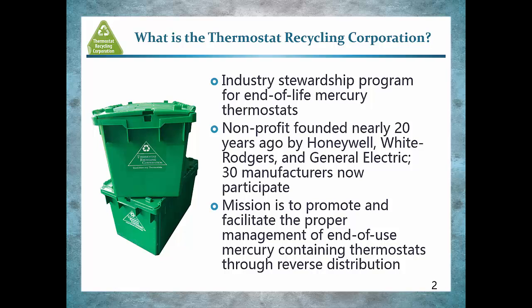We were founded about 20 years ago, roughly 10 years before any state laws were passed on the program, where it was voluntary. As you can see here, our mission is to collect those devices that contain mercury, particularly thermostats, using a reverse distribution type scheme. We've collected about 9 tons of mercury since the program was created back in 1998.